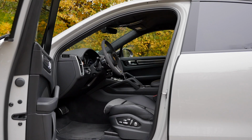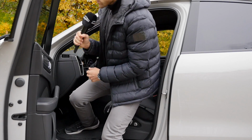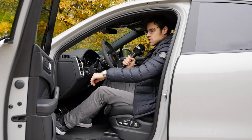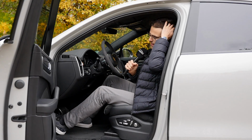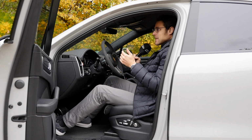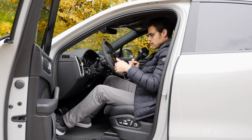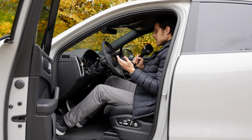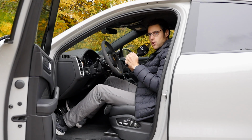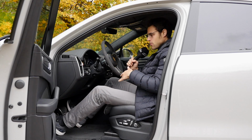The sports lightweight package, by the way, is exclusive for the Cayenne Coupé, yes, but not only for the GTS. You can also go for a base Cayenne Coupé and then pick the sports design package or the sports lightweight package. They have the carbon fiber roof and also these fabric seats. And again, I can say the comfort is really way improved because a slick surface is always stiffer, and here the fabric surface adapts more to the body.